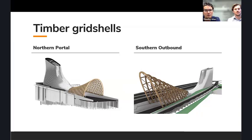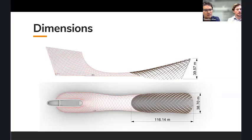they also have a concrete ventilation structure with a feature aluminum clad diagrams on the back. They are large structures. The northern portal is the largest of all of them, and we show here it is around 40 meters wide, 40 meters high, and over 100 meters long.